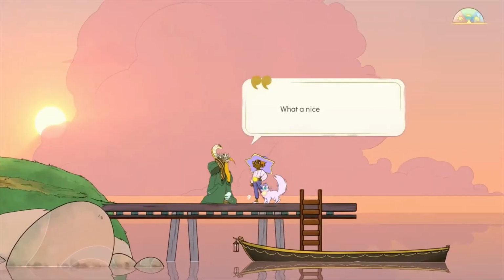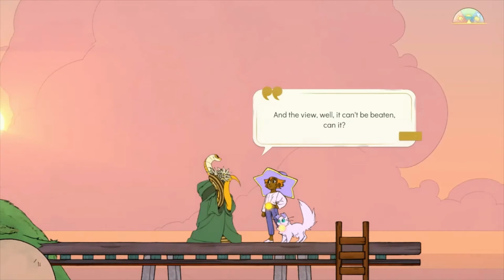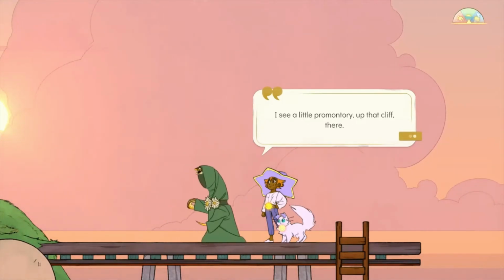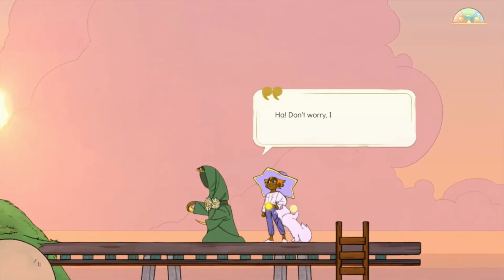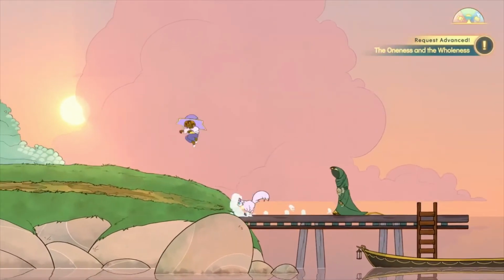We're here! What a nice, quaint place. And the view, well, it can't be beaten, can it? Yes, this will be perfect. I see a little promontory up that cliff over there. Just go up ahead, I'll meet you there. How will I do it? Ha, don't worry. I'm sure I'll manage to snake my way up. I get it.